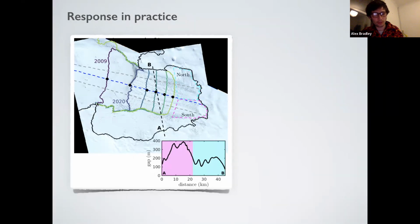So what I do is, again, use MITgcm to resolve the circulation under Pine Island for lots of different ice front positions. I'm going to use the 2009 ice front, this purpley curve, the 2020 ice front position, this slightly bluer curve, and then 4 hypothetical situations, one of which sits approximately where the seabed ridge is, indicated by this almost vertical black dashed line.